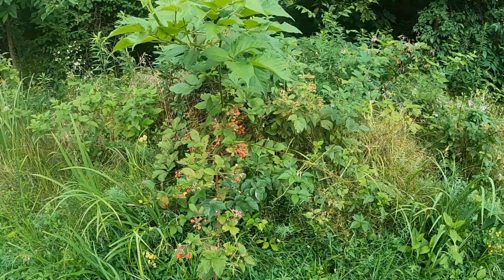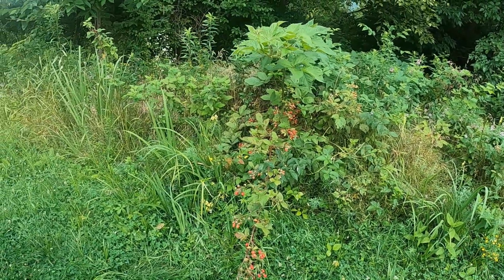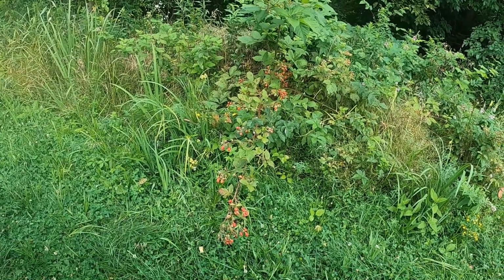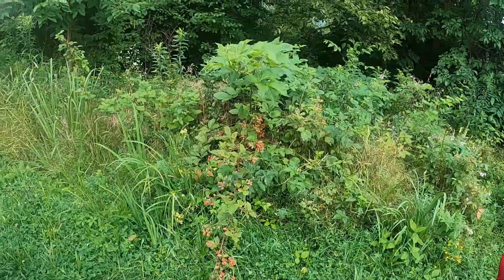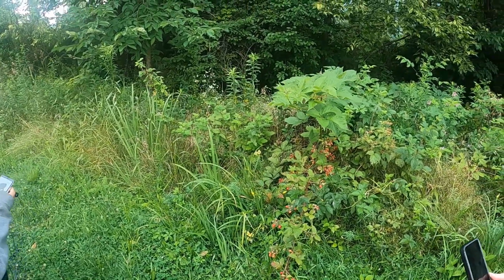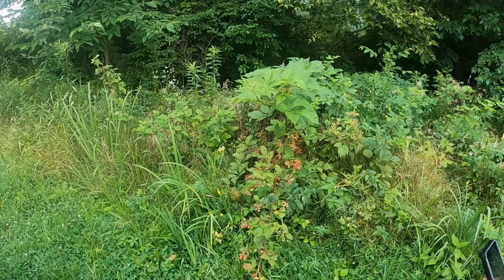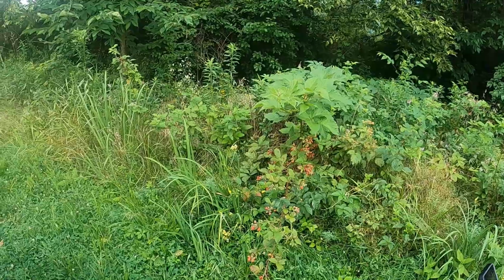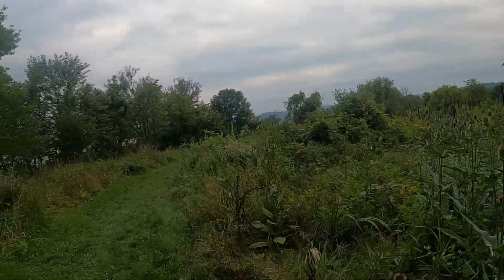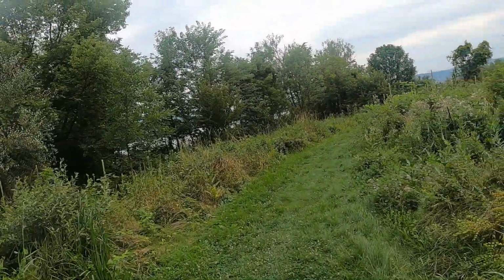I just ran into a gentleman we were just talking about. He was collecting berries apparently. And we just happened across a little raspberry plant here on the edge. So apparently this area is filled with natural berry plants, raspberries. I think he had blackberries or black raspberries. It was hard to tell. We were just in passing. Apparently there are different types of berries to be picked around here.